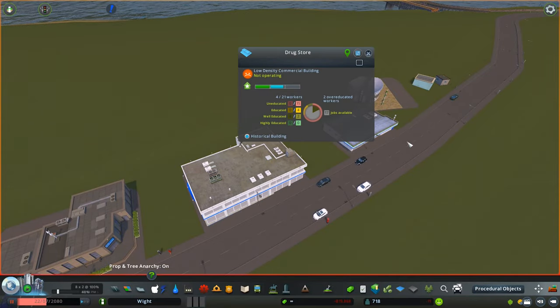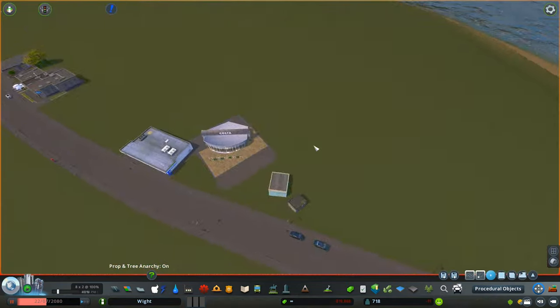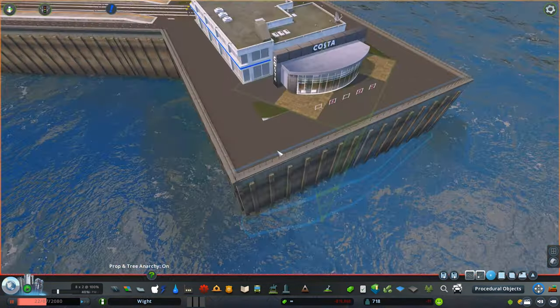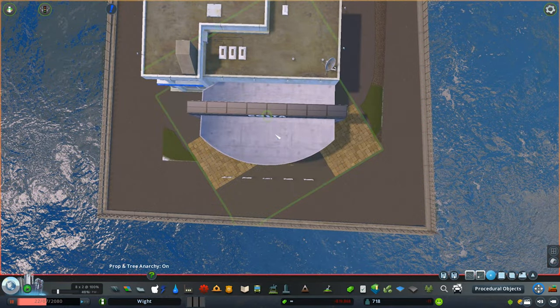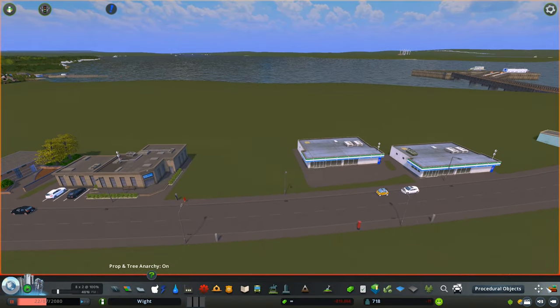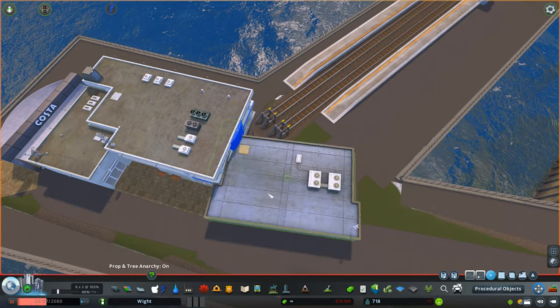So the next step was to pick some suitable buildings. Now, I always find this difficult when there's not the right building on the workshop or one that replicates exactly what you want. So I tried to be clever here. I tried to use a combination of buildings and put them together to make them look a bit more realistic. And also I wanted these to be functional buildings to draw people to this area.